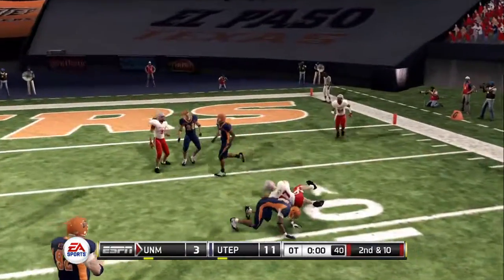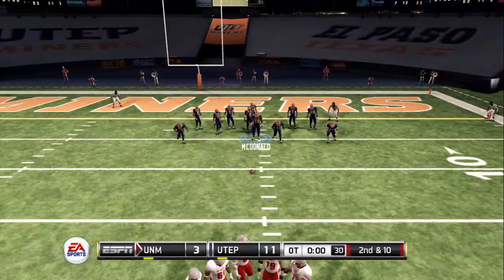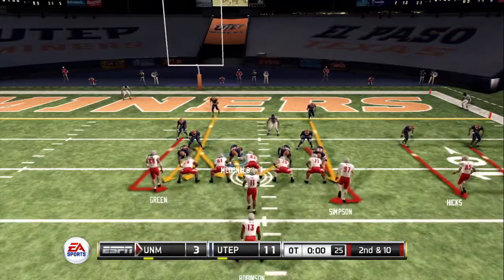Here's the tight end, drops. Nice defensive play that time. The key to this play defensively is the timing of the hit. Watch how he got in there right when the ball arrived and broke it up. That's a good play.